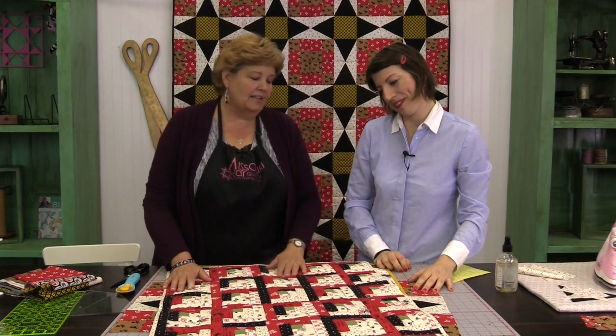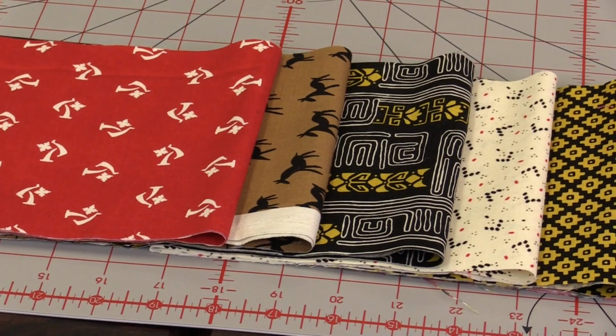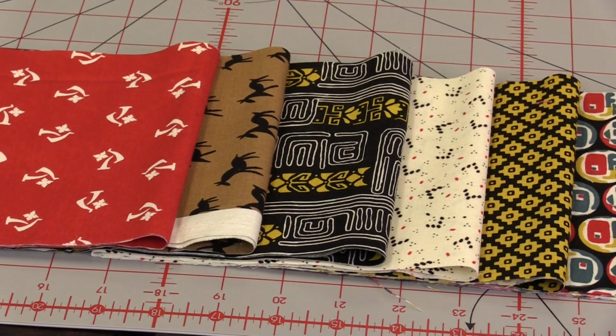So I love all the different ones. I love the idea of the countries. I love that they're the 7 different fabrics in each one. Now you guys can go on the website to see the rest of the fabrics. All the different countries are going to be represented. That's just so fun.